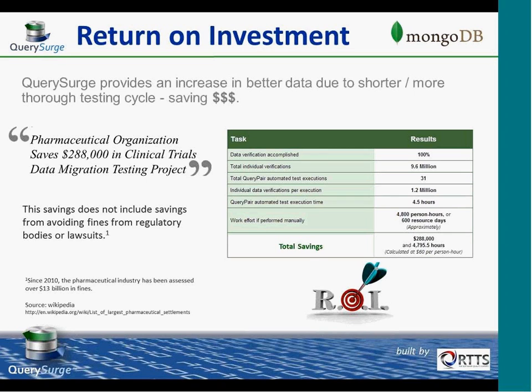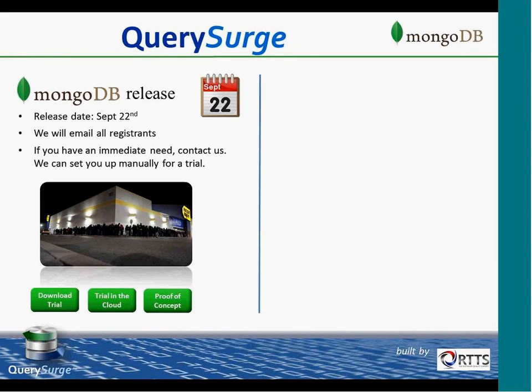But that's only savings of time. It doesn't take into consideration the fact that they've avoided fines from regulatory bodies or any lawsuits. And in this industry, particularly the pharma, that's important because the pharma industry has been assessed with over $13 billion in fines in the last 4 years. So that's our business case for QuerySurge.